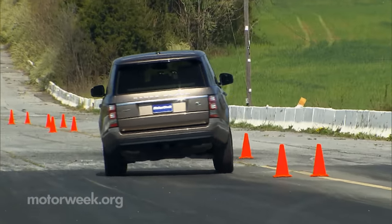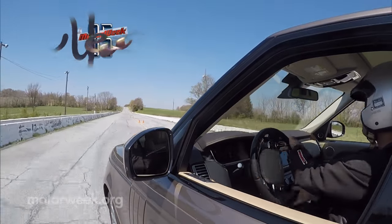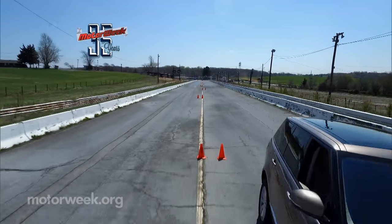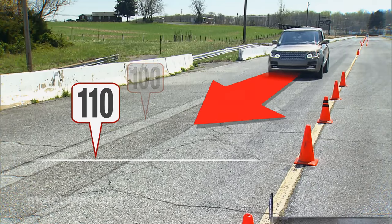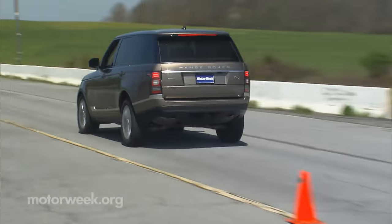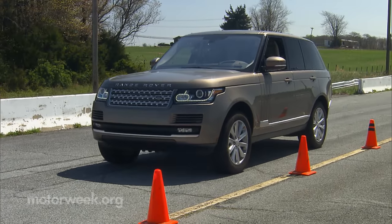The suspension feels very soft, so we expected a lot of body roll. But as soon as you turn the wheel, it magically firms up and scoots through with plenty of grip. It's not a sports car, but a very predictable and easy handling ute. Average stopping distance from 60 was a great 114 feet. The pedal felt very soft and nosedive was slow and easy. But down the line, the calipers were certainly clamping down with authority.